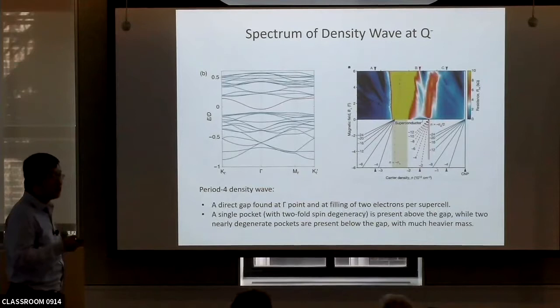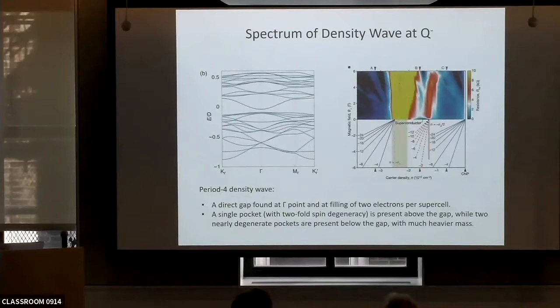Okay, so now let's look at the spectrum, the band spectrum in the density wave state of wave vector Q minus, and this is plotted here. This wave vector is close to period 4. Okay, so a 4 times 4 reconstruction. And we see that it gaps the full Fermi surface, if the nesting condition is good. There's also a single pocket above the gap and two nearly degenerate pockets below the gap with much heavier mass.